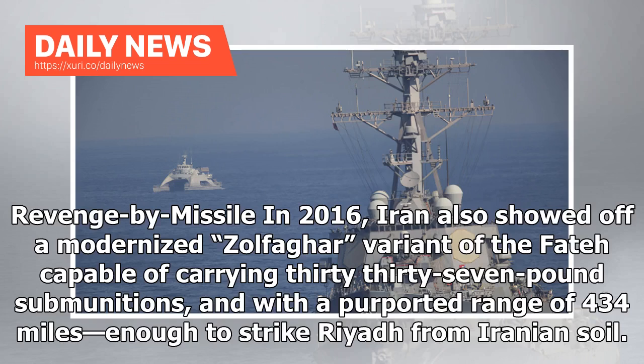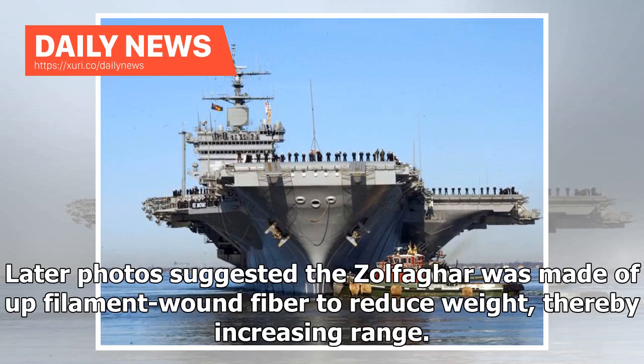Revenge by missile. In 2016, Iran also showed off a modernized Zulfikar variant of the Fateh capable of carrying 37-pound submunitions, and with a purported range of 434 miles, enough to strike Riyadh from Iranian soil. Later photos suggested the Zulfikar was made of filament-wound fiber to reduce weight, thereby increasing range.